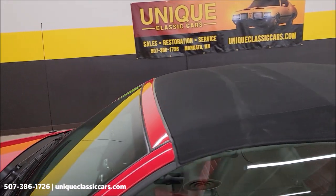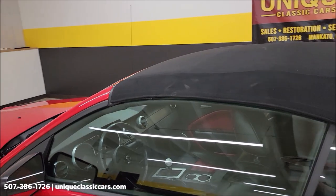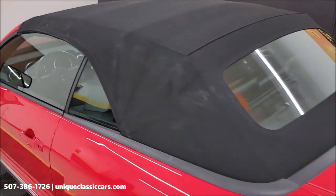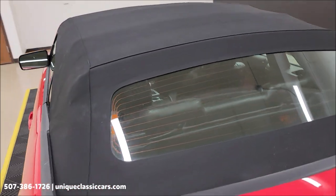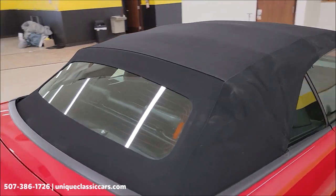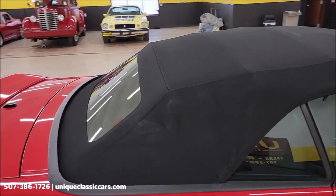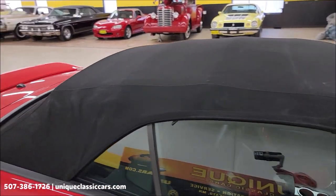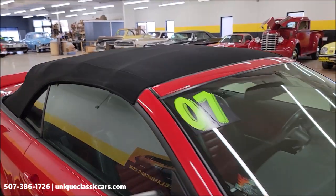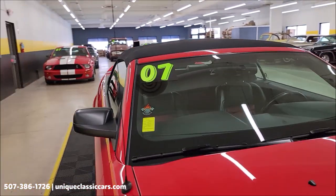Again, black cloth. Side windows, there fits nicely in there. Rear glass window with rear defrost, but no rips, tears, holes. Like I said, very minimal wear. If anything, appears it's been down most of the time, and why not? You got a drop top like this, I'd have the top down too.